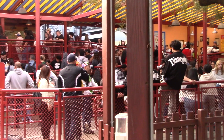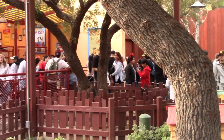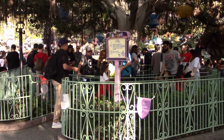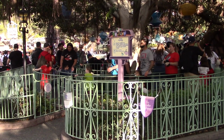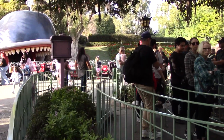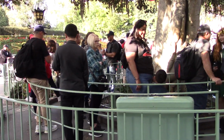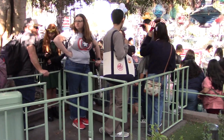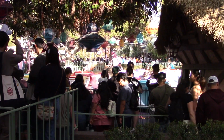Moving on to number 6, this is probably the oldest queue in this video, or one of the oldest. It is the Mad Tea Party. So this one is very, very thin. It's just like the final section of the queue for Matterhorn. It's just like one by one, and it's around a big tree. So it's a very narrow queue, and you just go around the tree a few times, and then you go down closer to the teacups. Because of the nature of this attraction, it swallows up a whole bunch of guests at the same time. And the ride cycle is pretty long, so sometimes the queue can be rather annoying.